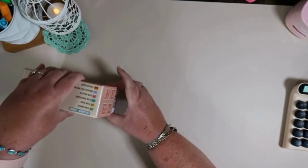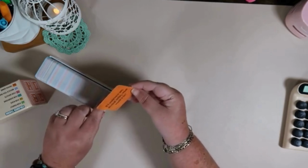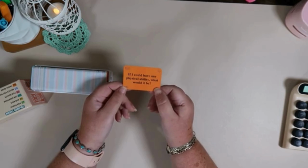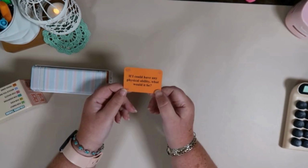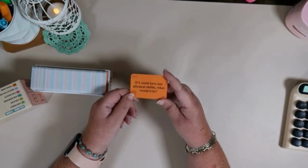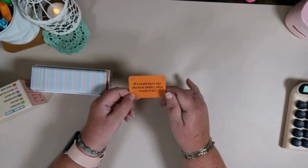The rest of us are going to answer our prompt 2 card. Oh, we got an orange one. Let's see. If I could have any physical ability, what would it be? Physical. Can I time travel? That's a physical ability, right? I could physically be in different times. Yeah, I think I would do time travel. I think that's a physical ability. Do y'all think that's a physical ability? If I'm wrong about that, y'all let me know.